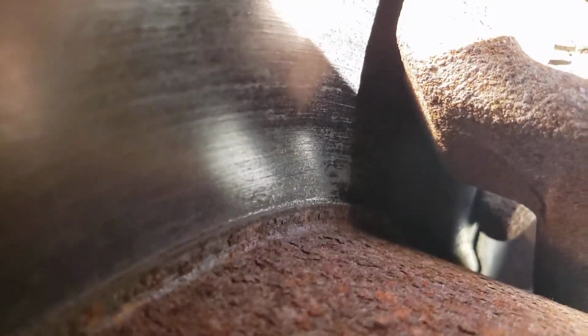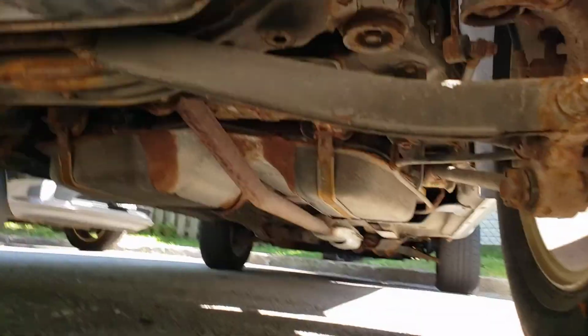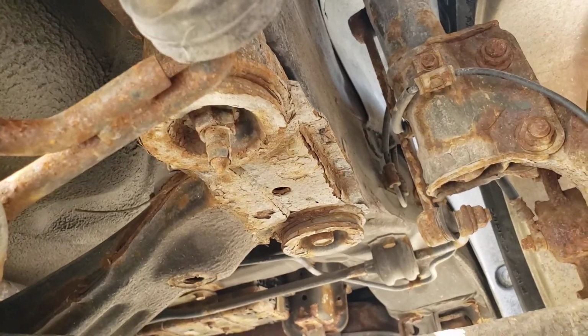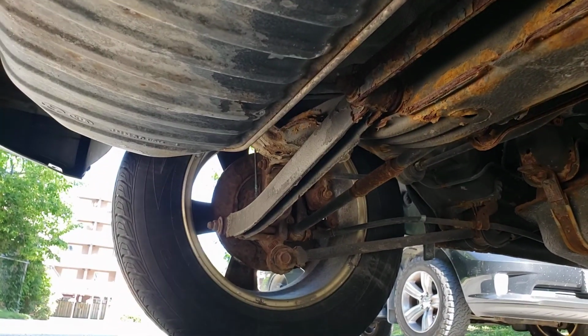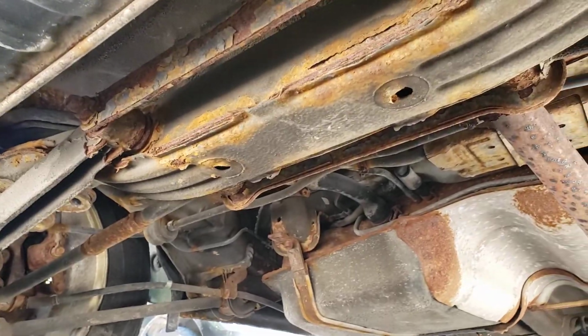Rotors look okay, a little rusty from sitting, but there's no lip or anything like that. And these rear pads are probably 75 to 80% left on them, so they are pretty good as well. Rear suspension components all look pretty good. No signs of issue under here. Again, surface rust throughout. Little flaky paint, things like that. Kind of to be expected for a vehicle of this age here in Canada though.